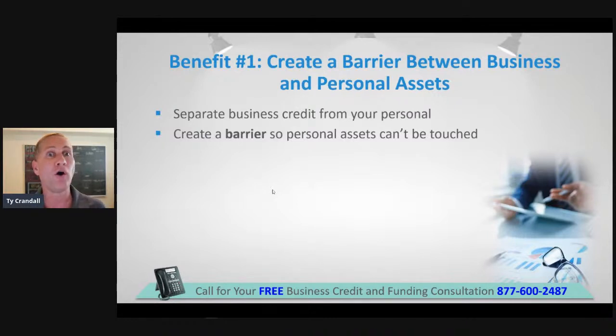I bounced all of these checks. It was the worst financial experience I've ever had in my life. Both of those things happened. My credit limits got destroyed and all my cash was taken because I didn't do this, because there was no separation. I guaranteed those bills. I guaranteed that revolving credit. I had the credit reporting on my consumer credit report.